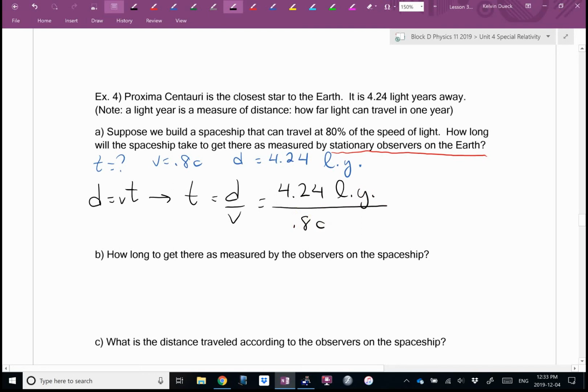Look up, everybody, for 1 second. Grace, what does the l period y stand for? What does the l stand for? Say it again. And the c stands for the speed of? Same thing. Speed of light. So what does the l stand for? Light. Speed of light. Even though they're not the same letter, I'm going to argue that those do cancel, and we get an answer in years, which is time. This is how long we on Earth think it will take a spaceship traveling at 80% of the speed of light to get there, relative to the Earth.